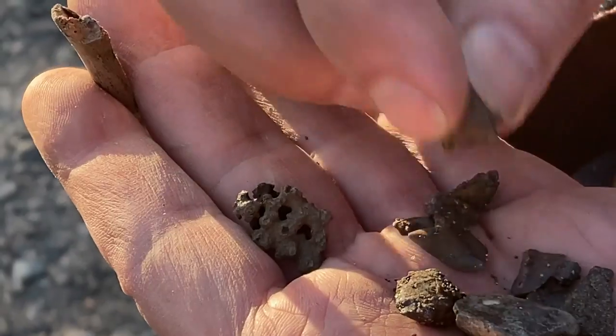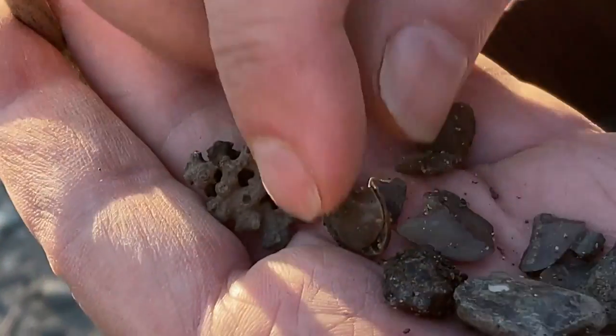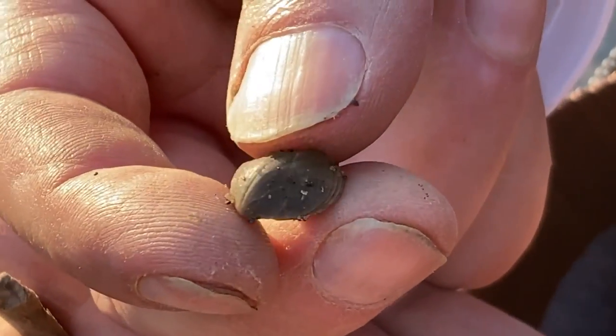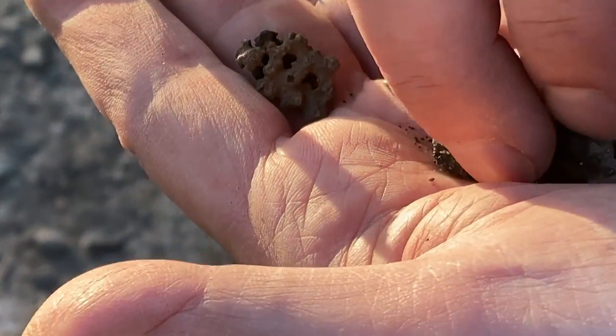Here's a little brachiopod. Fortunately, one corner is broken off, but. Oh, yes. I'll have to show you later on. I found one of those too. Yeah, I love these little brachiopods. You don't find many of those in the Cretaceous anymore.